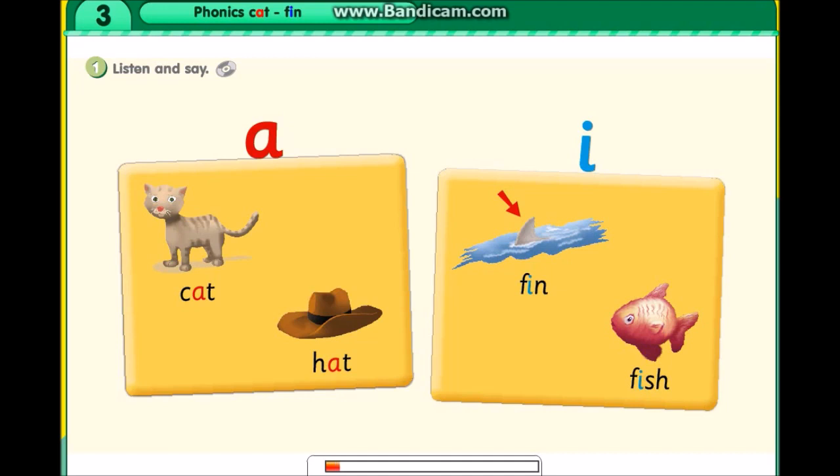Module 3. Phonics. Cat. Fin. 1. Listen and say. A. Cat. Hat. I. F. Fin. Fish.